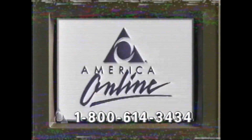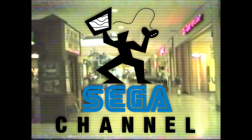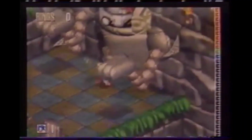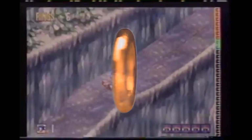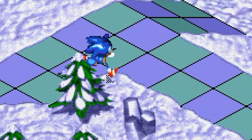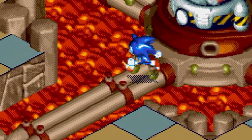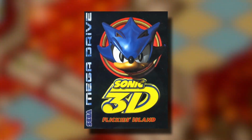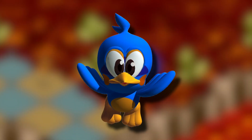And now, speaking of the internet, let's head back to an era where AOL was the #1 site online, you could get Sega Genesis games piped into your console via cable, and where Sega decided to publish a Sonic game that was billed as being the first ever 3D Sonic game, though it wasn't really 3D at all, was it? Known in non-America and Canada parts of the world as Sonic 3D Flicky's Island, this is an isometric platformer where Sonic has to rescue these Flicky birds.